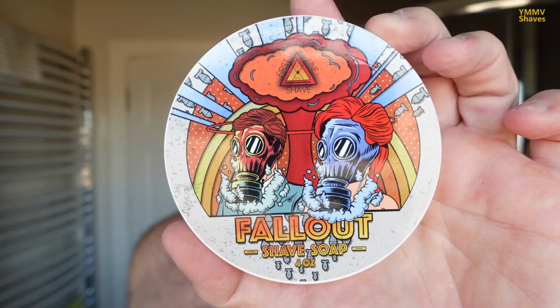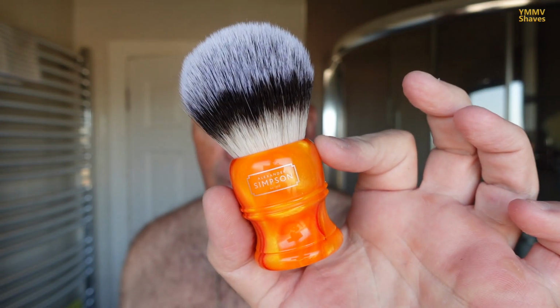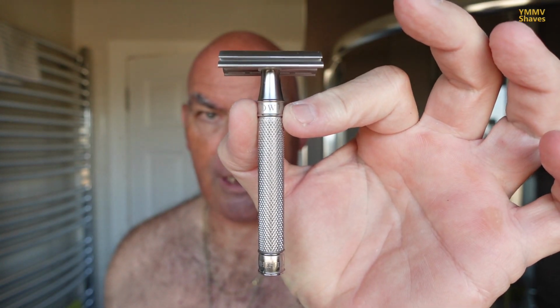So there we go folks, that's the shave done. Quick recap about what we used today. Soap was First Line Shave Fallout based on YSL Tuxedo, which we lathered up with a Simpsons T3 Trafalgar. The blade was a Gillette Nacet stainless from France on its third use, and the razor on loan from Scott Newman was the Edwin Jagger 3one6.